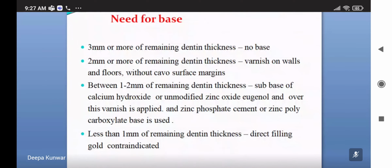Let's see it from below. If the remaining dentinal thickness after the cavity is prepared is less than 1 mm, no gold. When it is 1 to 2 mm, then we go for a sub base and base, and we should apply varnish also. When it's 2 mm or more, then we should apply varnish, no base. We should apply base and varnish. Then at 3 mm, no base, directly gold is sufficient.